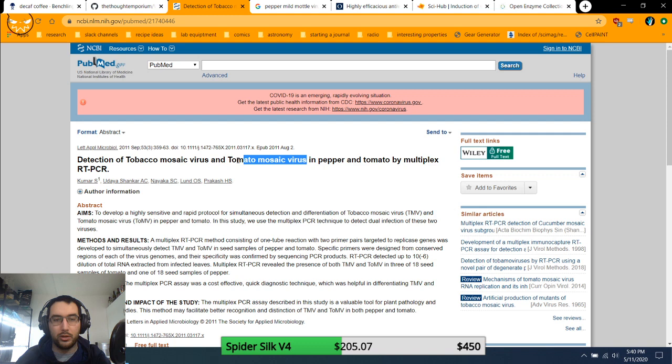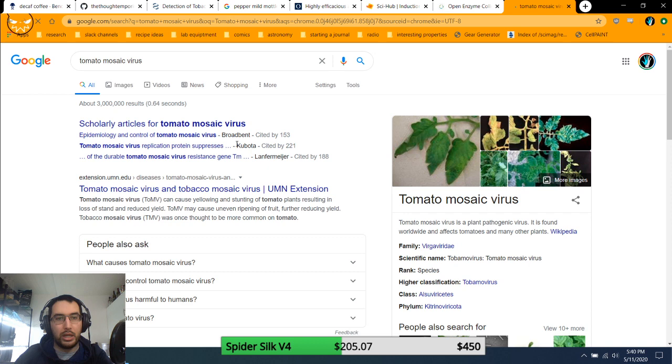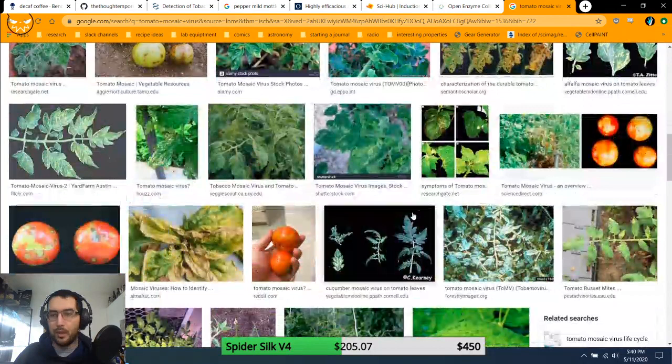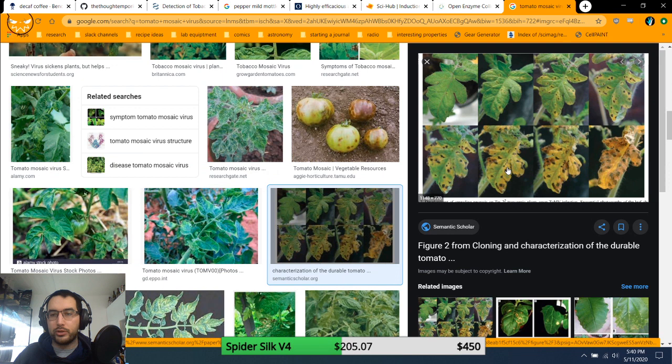And actually, I want to look at tobacco mosaic or tomato mosaic virus just to see if it looks like anything interesting, or if it looks like what I've got. So yeah, this doesn't look right. This does not look like what my plants have at all. You can see it's a lot more brown. It's much closer, similar looking to an etch virus or something.